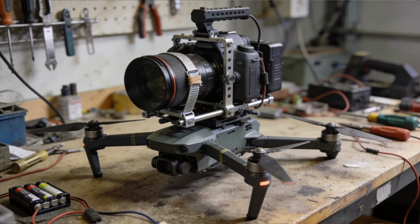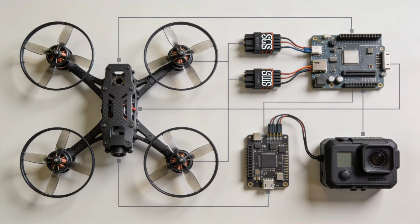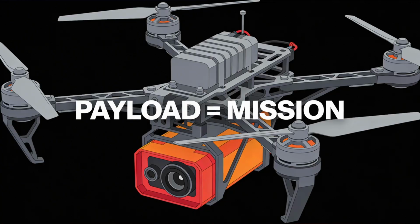Most drones don't fail because of bad flying. They fail because someone bolted the wrong payload on top of them. You can have a perfect airframe, solid motors, clean ESCs, and still end up with a system that can't complete the mission. And this is because the payload is the mission.